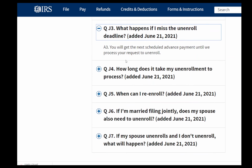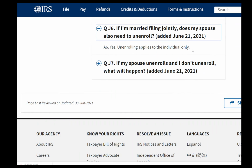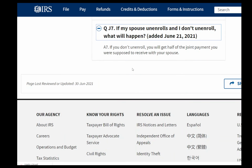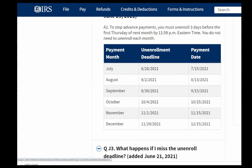And it says here that yes, you will get the next scheduled payment until we process your request to unenroll. It's at an individual level, not at a spouse level. So just like taxes, you still have to have your own thing. Make sure you unenroll at an individual level. And if you don't both unenroll, you'll get half the payment. So if you're filing a joint return, make sure both you and your spouse go to the IRS site here and do it.